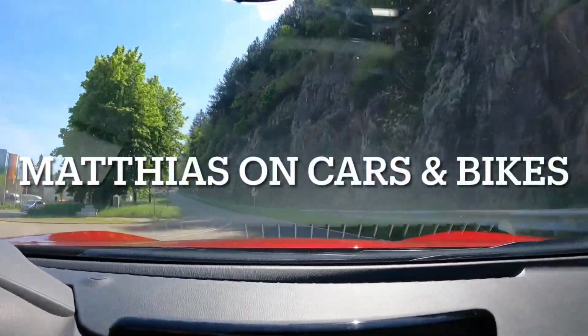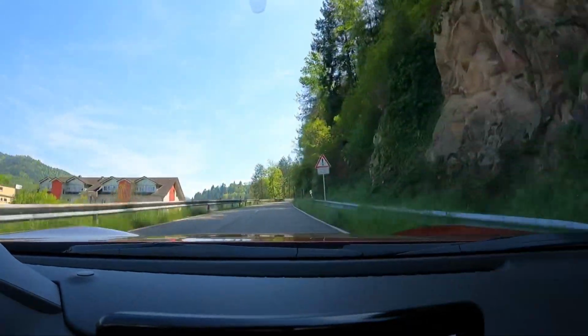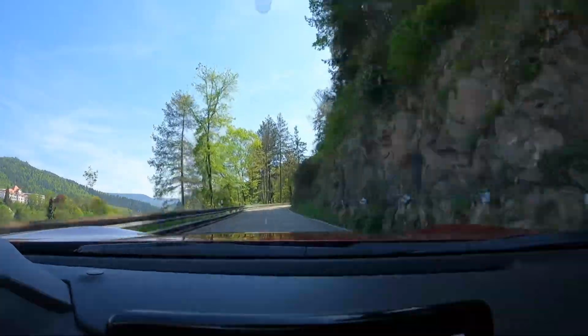Badische Weinstraße. Like Badische Wine Road. But it's also a very windy road. You will see. Come on, go, go, go.